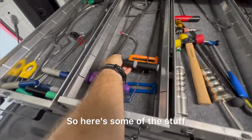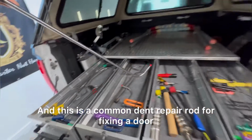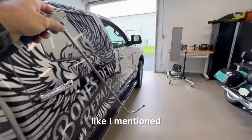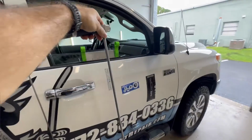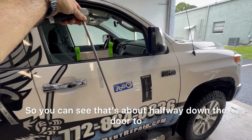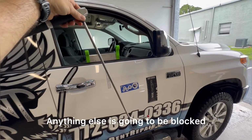So here's some of the stuff that I use on a mobile basis, and this is a common dent repair rod for fixing a door. We're gonna use this tool, like I mentioned, insert it into the cavity and use a twisting prying motion to push out the dents. So you can see that's about halfway down the door to where I can get good leverage. Anything else is gonna be blocked.